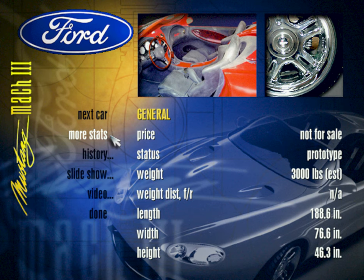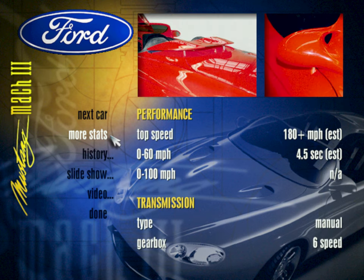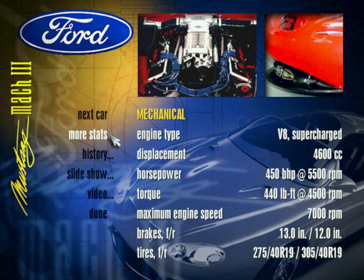The futuristic Mach 3 was inspired by Mustangs of the past, including the original 1964.5 pony car. Look closely and you'll find hints of the Mustang heritage in the open nose grille, tail lamps, air scoops, and steering wheel. But the rest of the car is all 1990s and beyond.